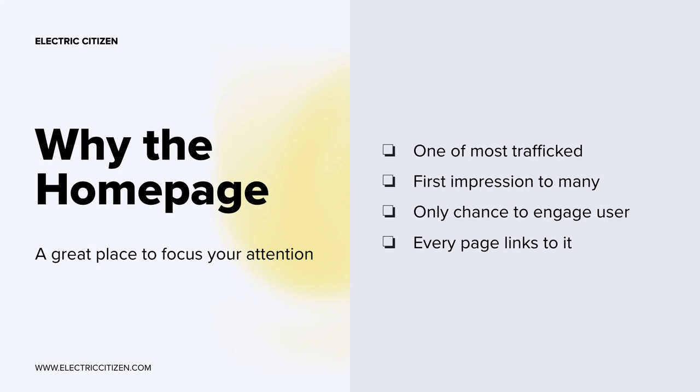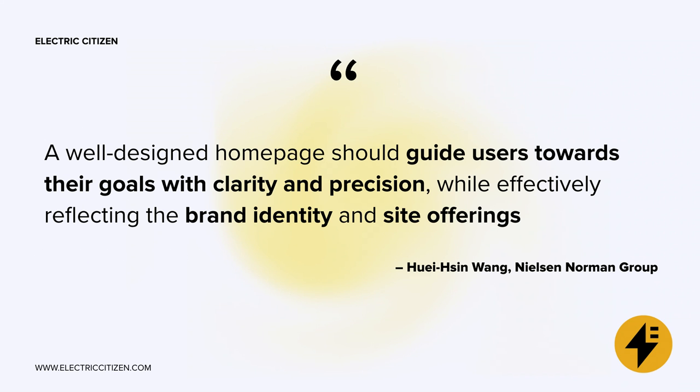I don't know where to go next. I'm going to go to that homepage to find out what my next steps are, and hopefully your site is telling them. So it's oftentimes the only chance you get to engage with a user too. If they get to your homepage and they don't like what they see or they can't understand it, they're just going to leave. So those are some reasons I think it's important.